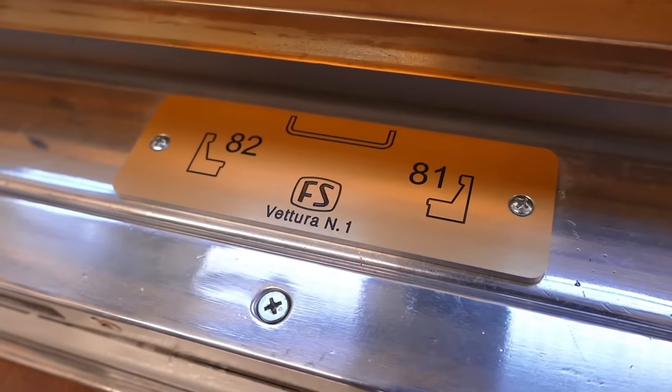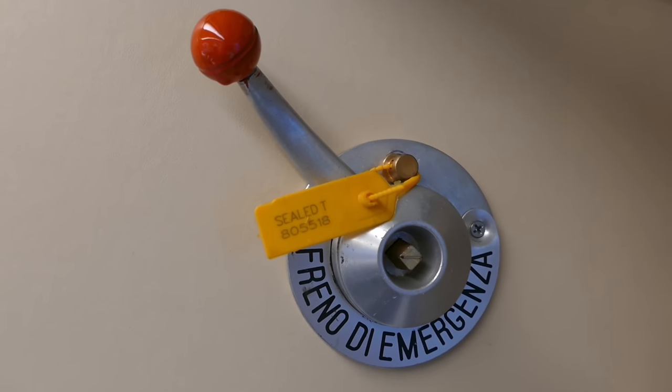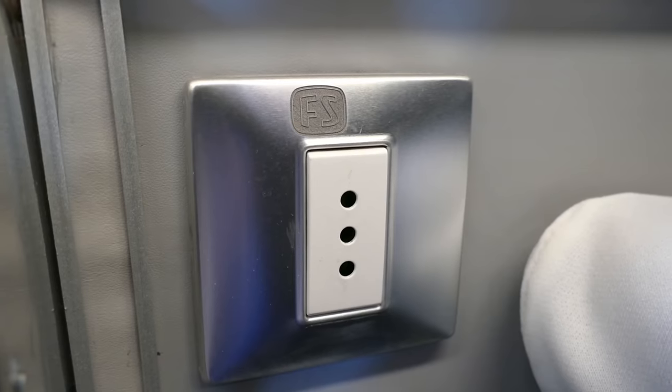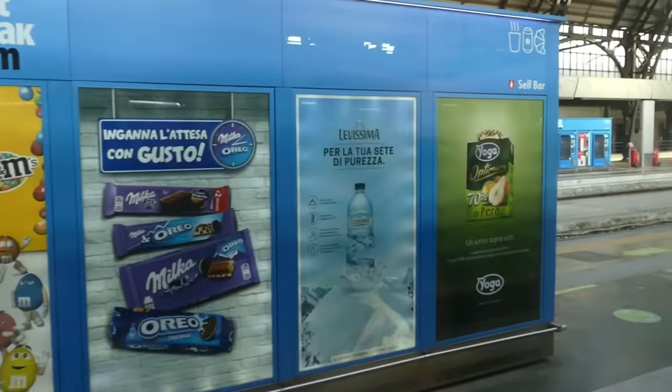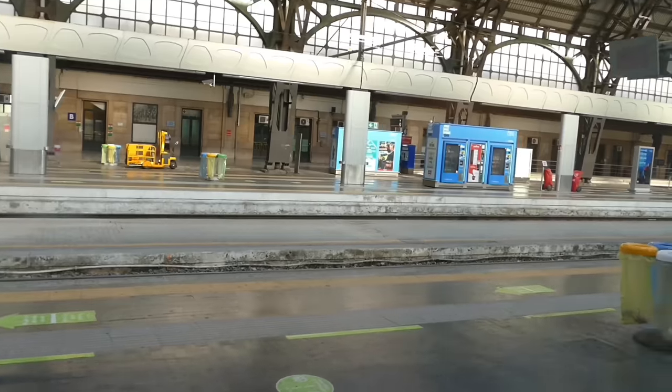It's always interesting to note, however, the small number of additional features to make this train acceptable for service in 2022, like these charge points. Other additions include central door locking and cab signalling, which are both necessary for safe operation these days.